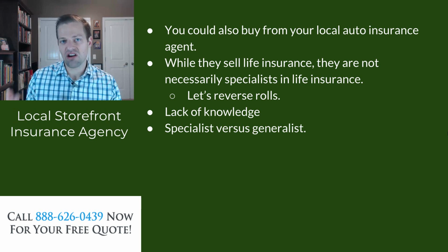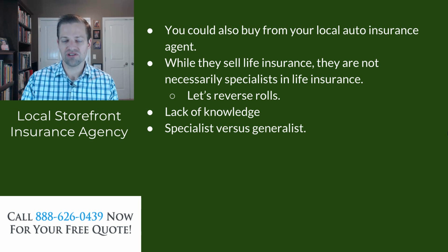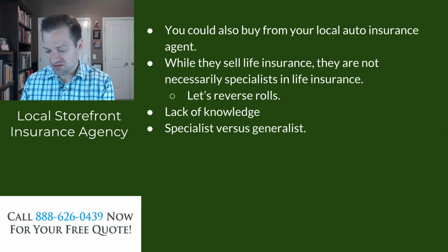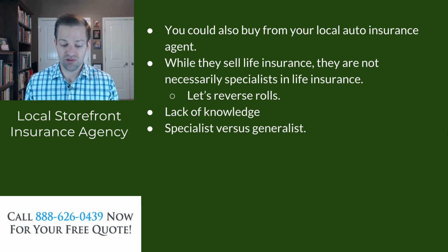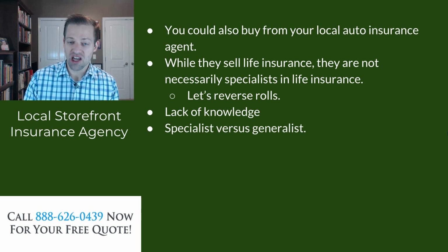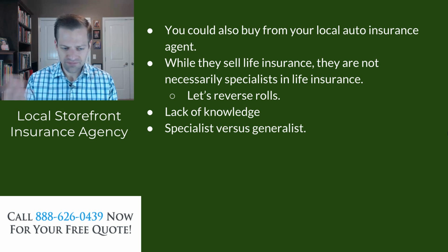A lot of these car insurance storefront guys are very good in that market. They know what they're talking about, but they don't sell life insurance as a focus. So they're a specialist in one thing, but acting as generalists. Well, what you really want with anything that you buy is to deal with a specialist whose only focus is on life insurance or burial insurance or whatever. But if you approach a generalist for a specific need, you're probably not going to get the best deal.